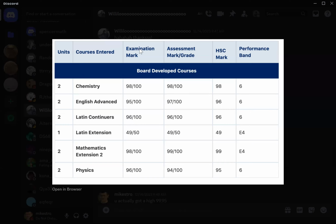There's an examination mark and there's an assessment mark. Okay, and then there's an HSC mark. Yeah. Do you know how these numbers work? Average. It's literally take the average, but we don't do decimals. Yeah. So obviously 96 and 96 average to 96. How about 98 and 90? 98 and 99 averages to 98.5, right? Yeah. And then it gets rounded up to 99.